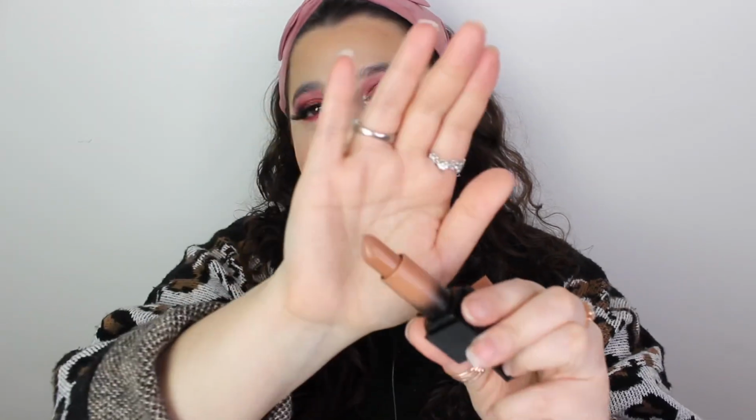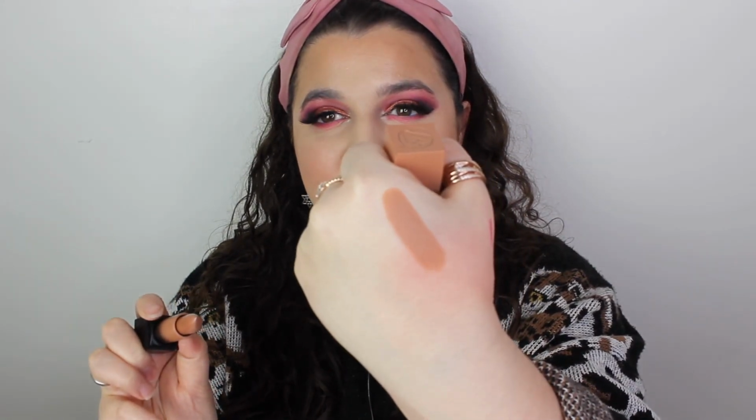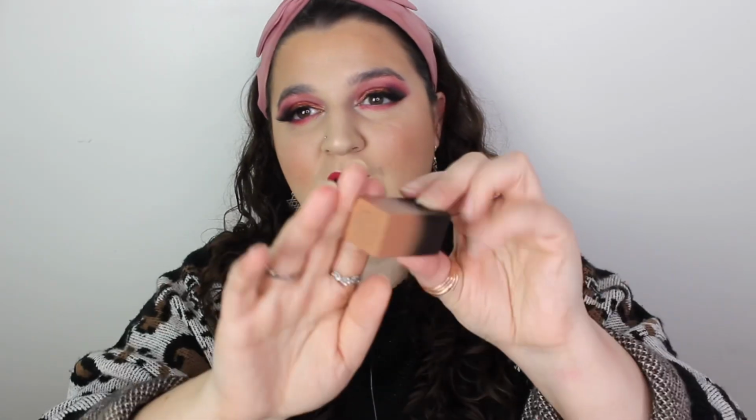So yeah, the first shade we have here is Exposed. This is definitely your lighter nude shade. Oh, it's very creamy. And they've all actually got the W7 on the lid, which is incredible. And the shade names are on the bottom, just like Huda Beauty, but they've got more of a colour, whereas Huda Beauty is just like a black sticker.